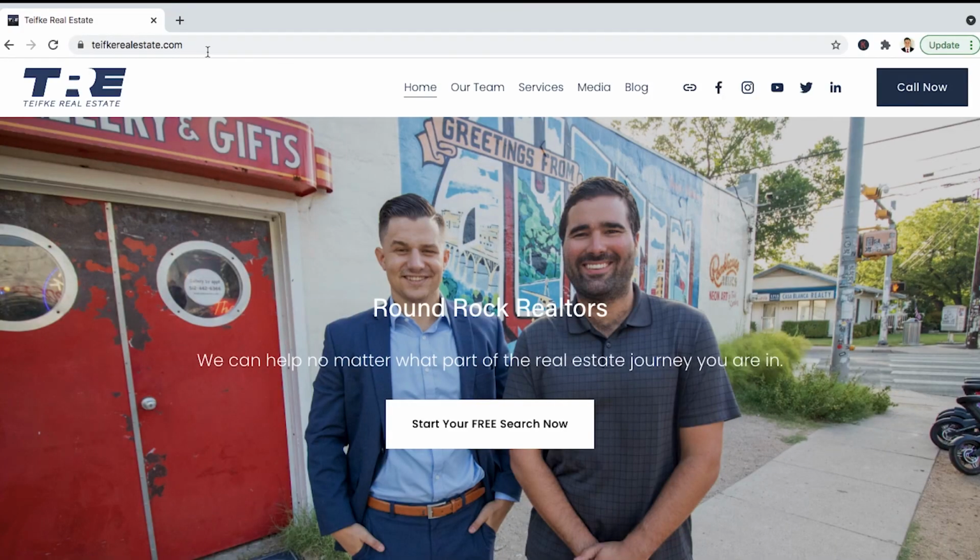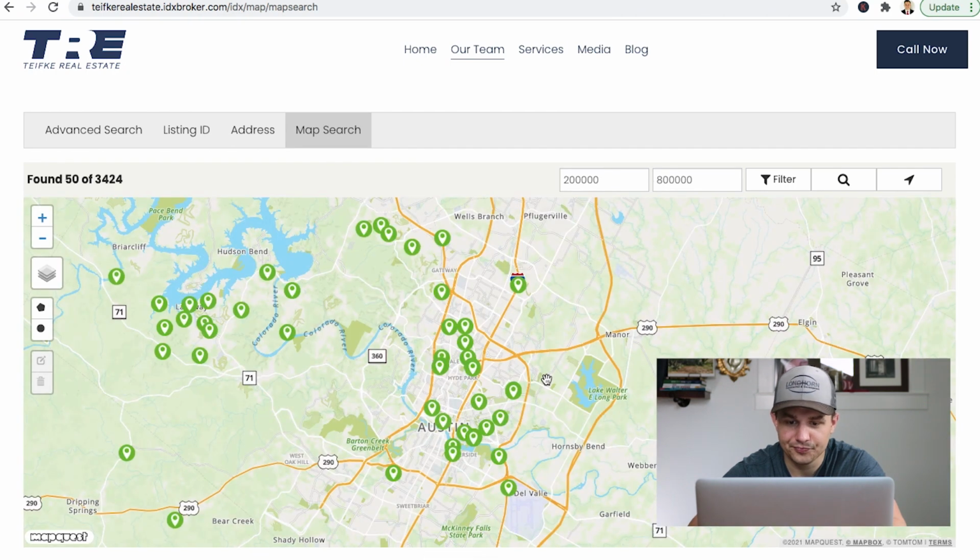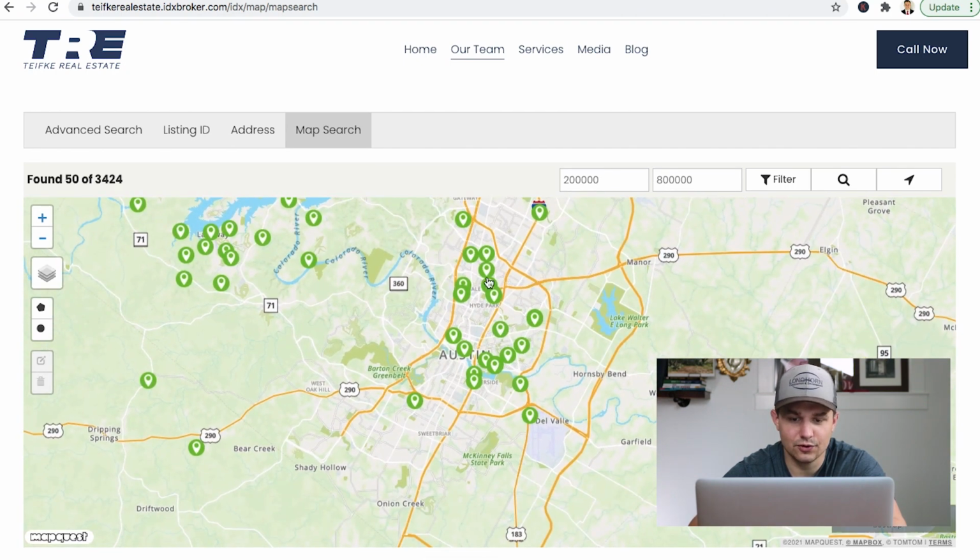Alright, so first thing you need to do is go to teifkerealestate.com. Once you get there, you can start your free search right here and search some local listings. We're going to be looking for houses for $500K. You can do an advanced search by listing ID or by address. Today we're going to do the map search, and change our criteria here to 500,000.